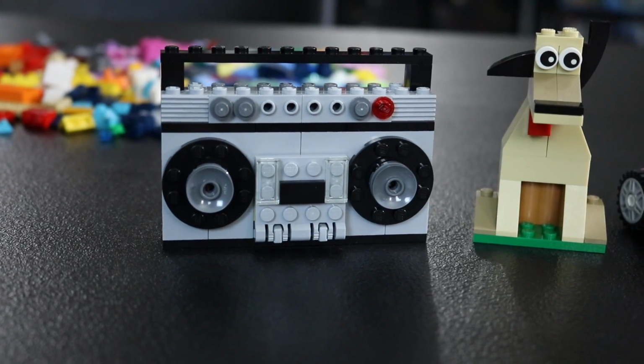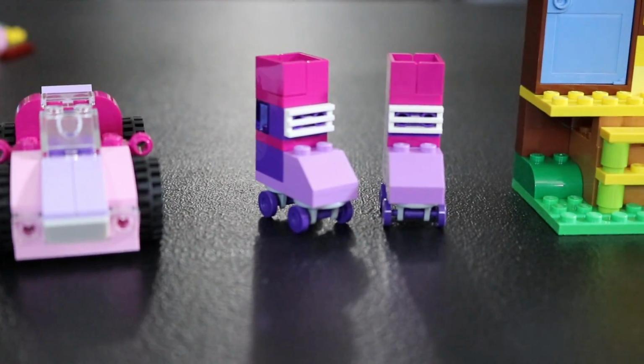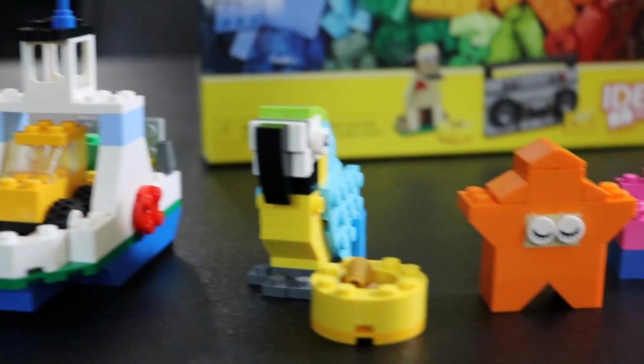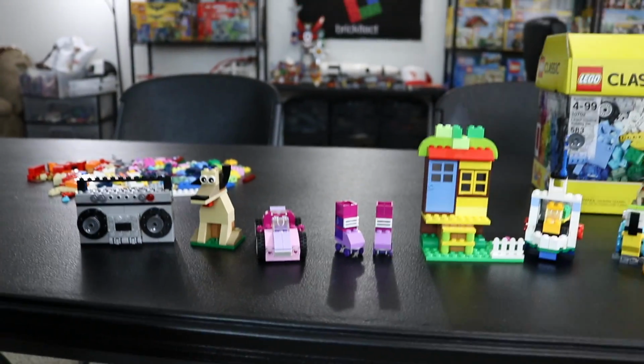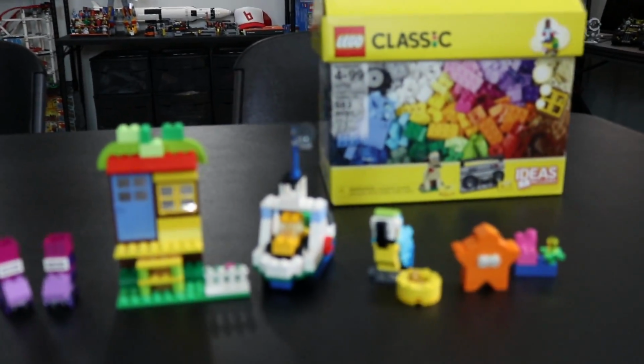I went and built all the stuff that comes out of this. So we've got the boombox, the dog, the car, the roller skates, the treehouse, the ferry with boat on it, the parrot, and the starfish with little backdrop. There are definitely a lot of good ideas in this set, some of which are online, like I mentioned yesterday, and I'm still a little bitter about that. But I think what'll make it right is bringing Clarkman down, and I'll get his reaction to all these things, and we'll give him a really honest review here.